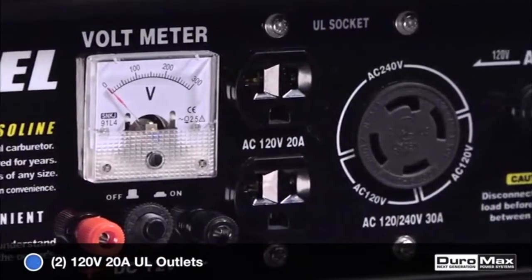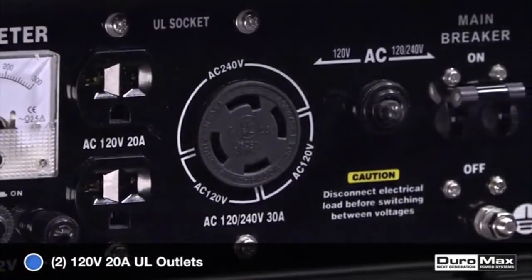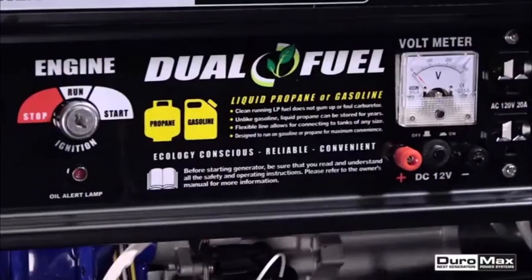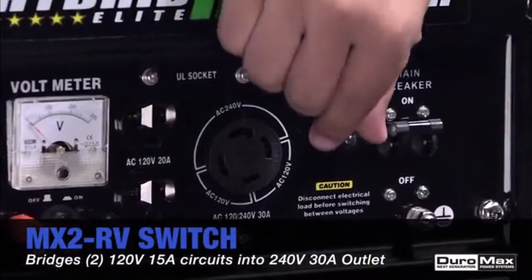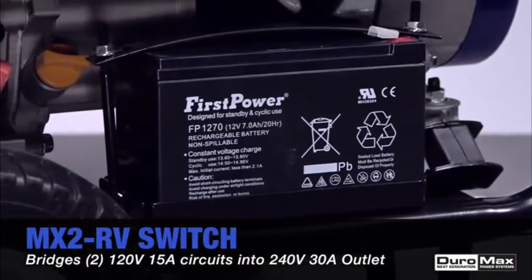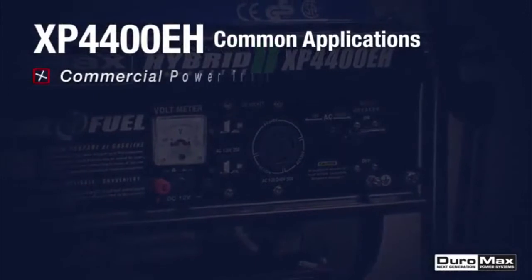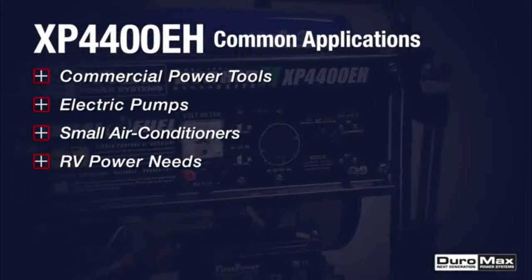The power panel includes two 120-volt household outlets for plugging in anything from a lamp to a hairdryer and a 30-amp outlet for your more heavy-duty power needs. This panel also features a voltmeter, circuit breaker, low oil indicator, and Duramax's exclusive MX2 RV switch that harnesses the generator's full power by combining the two 15-amp, 120-volt circuits into one powerhouse 30-amp circuit, giving you double the 120-volt power for heavy loads like commercial power tools, electric pumps, small air conditioners, and your RV's demanding power needs.